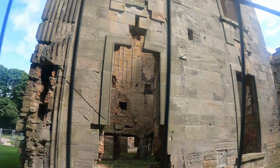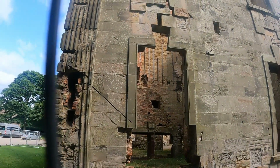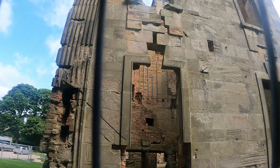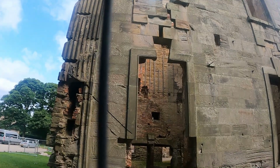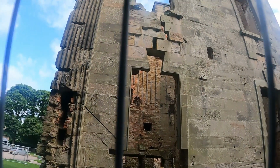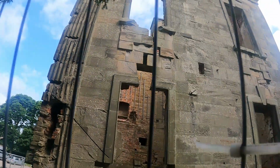There's loads of stuff on the internet, pictures. Wow. Apparently it's not safe. If you look at that crack there, where the keystone was, there's a crack there. It's got to be 120 mil wide. Goes up through to that window sill.